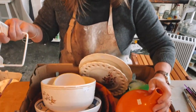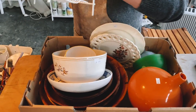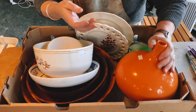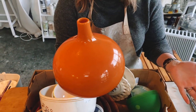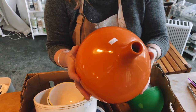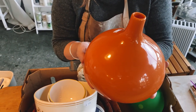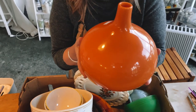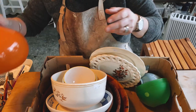We have a nice rack here to be able to put some glazed plates on. This is one of the ones that I really love. This is going to make a fantastic lamp base, I think, or a vessel on its own. I might take the neck out. I really love the round shape of it. It's like a big fat belly. And yeah, that one's a really good one, $10.